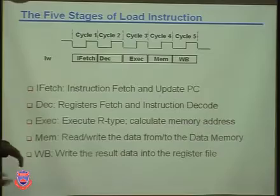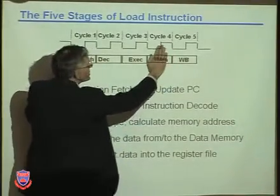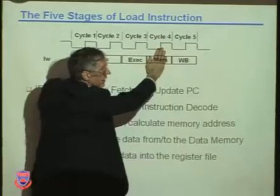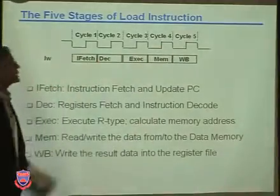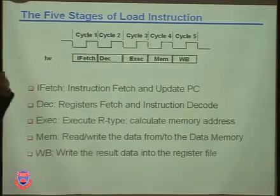Remember, we looked at other instructions, and store is only this many, and the ALU instructions are this plus that. The R-type uses those and those. Branch only uses the first 3. Jump only uses the first 1. So this is the worst case.